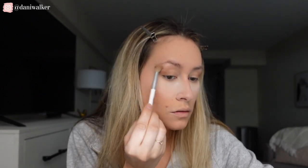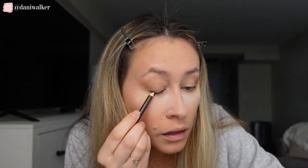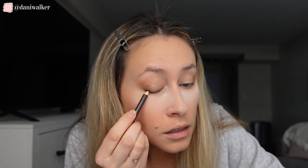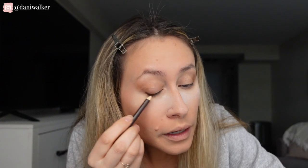You don't wanna drag it down too much. If you want to, you can just give it a quick brush. Just grab a soft brown pencil. I think this is probably by Wet n Wild too. Nothing too crazy. And what I'm gonna do is I'm just gonna line the top outer corner of my eye. Do my best to kind of brush it into, or blend it into the lash line. Pull up and out like this.